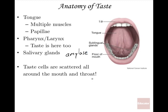Taste cells are scattered all around the mouth and throat. Like I said, there are some on the pharynx and the larynx, specifically the part of the larynx that you're going to see some taste cells on, especially in younger people, is on the epiglottis. And you're going to hear more about that with the digestive system. The epiglottis is a flap that closes on the respiratory tract so that when you swallow foods, it doesn't go in your lungs. But you'll see that the ability to taste sweetness, sour, bitter, etc., is not as profound on the throat and larynx. Most of them are on the tongue, and some of them are around the sides of the mouth.